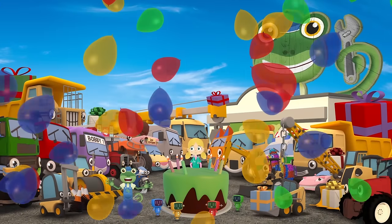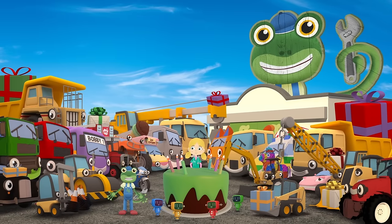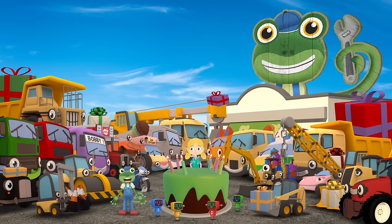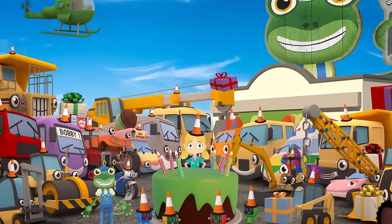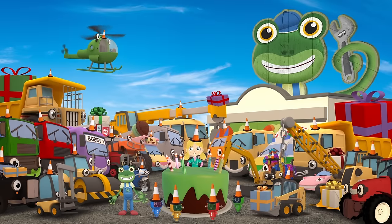Oh my goodness! What a lovely surprise! Thank you, everyone. What an amazing looking cake. But just one question. What did you need the traffic cones for? They make the perfect party hats for your vehicle friends, of course. Happy birthday, Gecko.